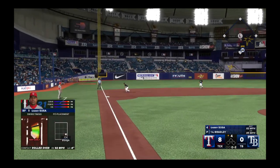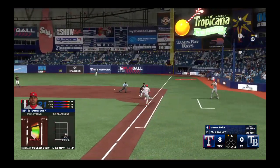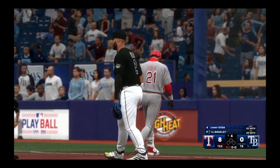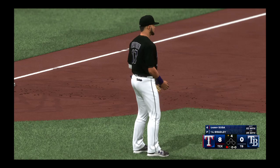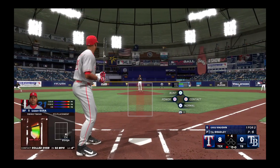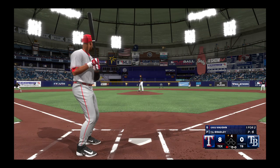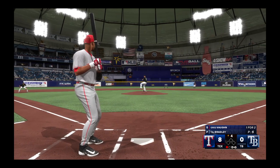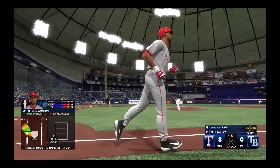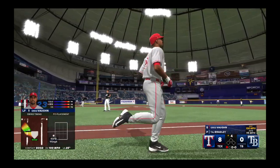On the ground to the left. Paredes fires over to first. That's the first out in the top of the 4th. The left fielder, number 23. Greg Vaughn stepping in for the Rangers. Outfield playing very deep, not wanting anything over their heads. Lifted to left center, way back there, and that is gone.